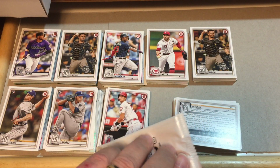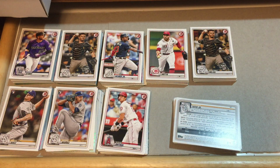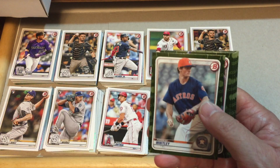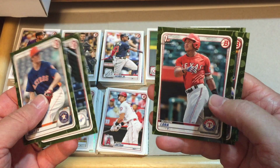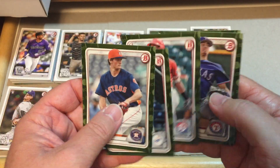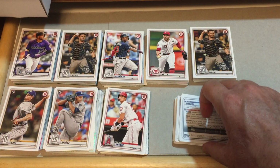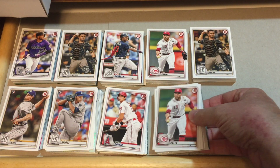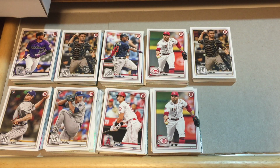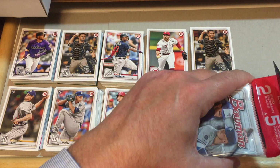All right. Cameo. Forrest Whitley, Cody Hose, Bayron Laura, Cole Wynn, and Alec Manoa. Okay. All right, here we go. This is our last one.